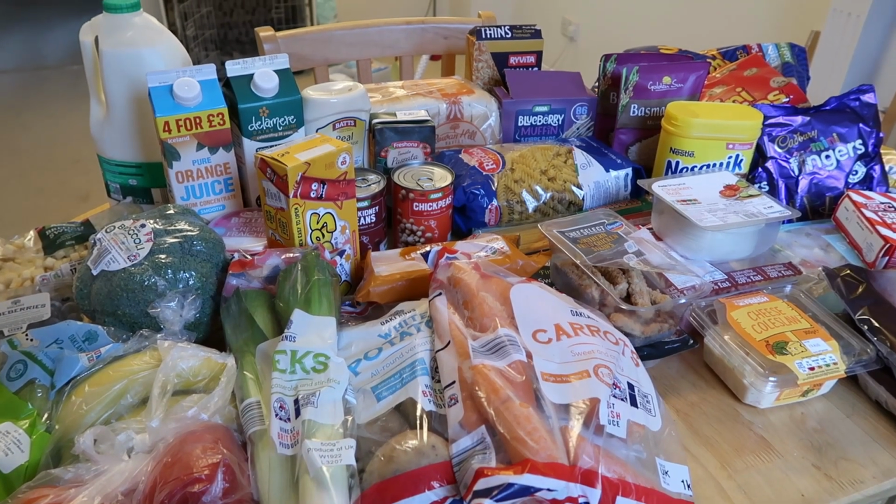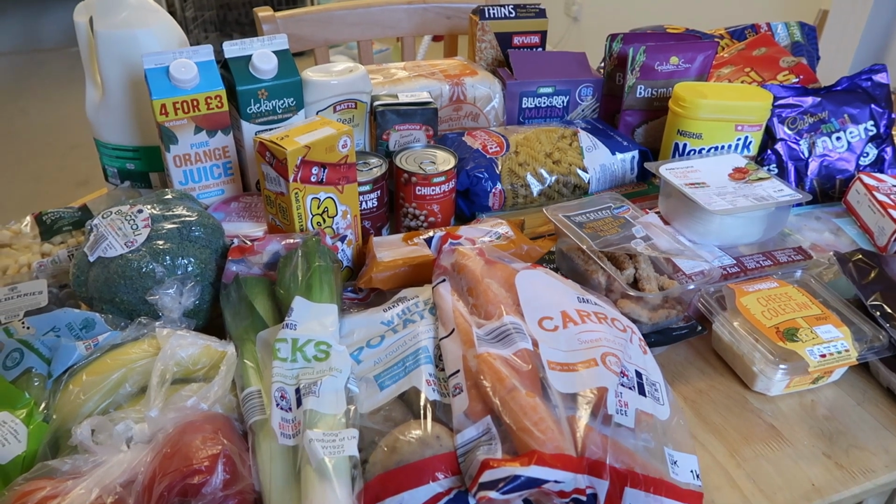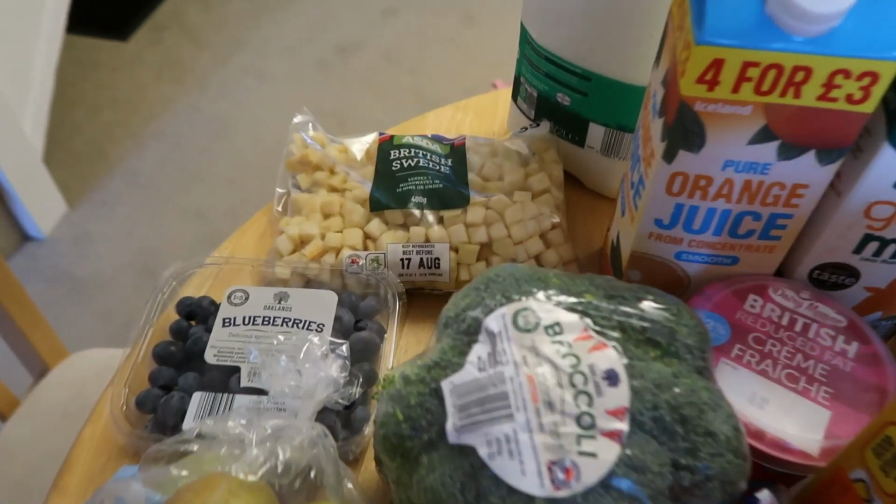Okay, so it doesn't actually look like a lot, but I had to extend our small table out just so I can show you all this. I'm going to go through things bit by bit so I can show you. Right, let's start off with the fruit and veg.